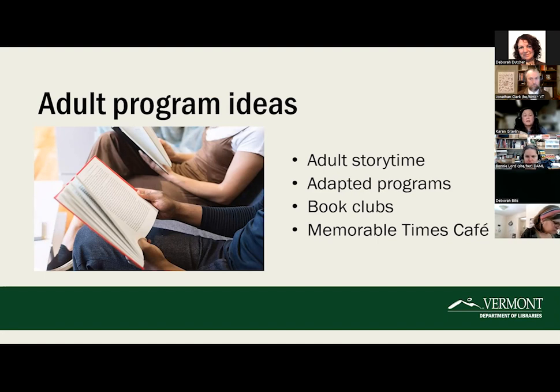Offering adapted programs is another way to be more inclusive. So this might involve working more closely with presenters than you're typically used to. For example, your library might offer an adult program on emergency preparedness for patrons. You could then also work with the presenter to adapt the program for adults with intellectual and developmental disabilities so that they have an opportunity to hear the same information, but just delivered in a way that's easier for them to understand.